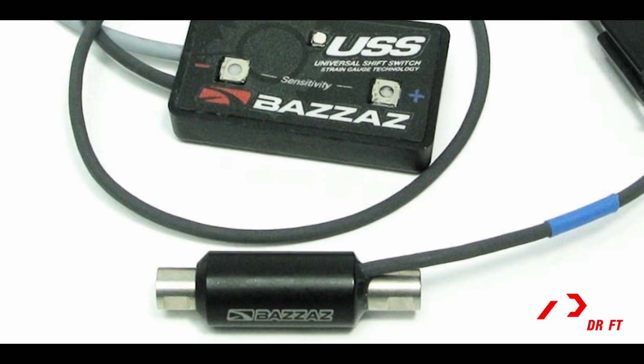How does it actually work? Now, most quickshifters use some sort of a sensor that tells the motorcycle that you're trying to change a gear. So usually you have a strain gauge. Strain gauges are used in racing quite a bit, but they're uncommon in street use because they're really complicated bits of technology, although it looks very simple.